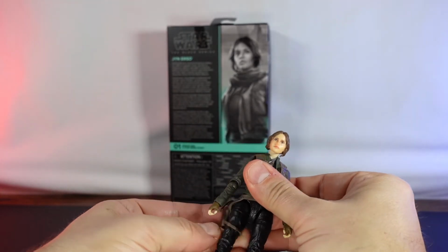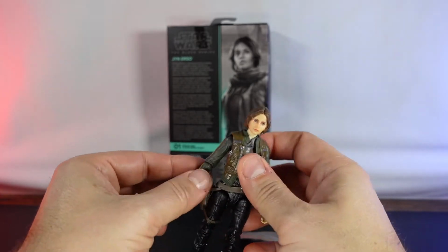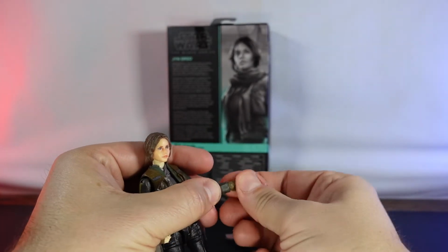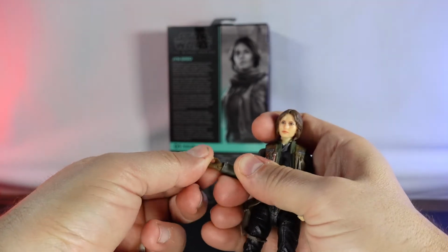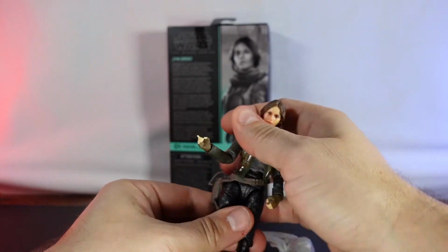It looks like the holster is not attached, which is good. I hate when they attach them. This arm all the way up. And then this is going to be a left-right, and this is an up-down. Yeah. Nope. Yeah. Wait a minute. Yeah, up, down. There we go.